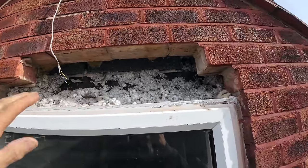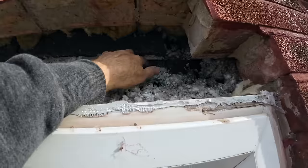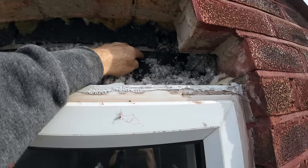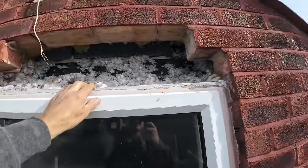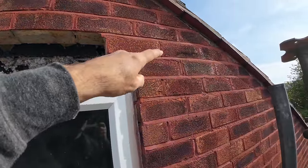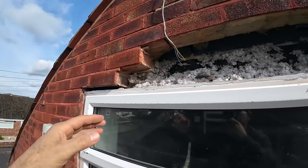Yeah, we're going to take two out and tuck underneath this coarser block, which overhangs the original cavity tray, which actually goes absolutely nowhere. Don't know why they put the cavity tray in and not bother with the lintel. So basically we've only got to take out 1, 2, 3, 4, 5, 6, 7 more bricks.